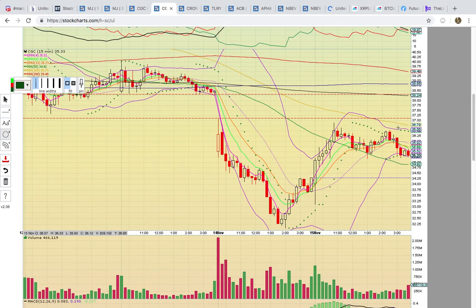Okay, let's look at the 15-minute chart. You can see here it heated up and got above the green line. That's the 50 simple moving average, and that did hold into the close. That's the current stop loss level. It has to stay above that level to remain in play for the bounce. If it dropped below 34.92, that would signal downside risk.